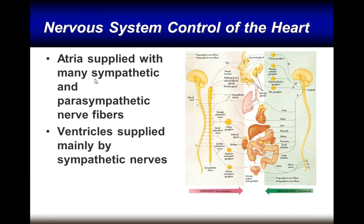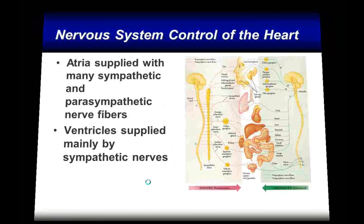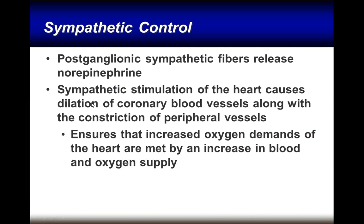So nervous system again, the atria are supplied by the sympathetic, and they do have some of the parasympathetic fibers, which is the acetylcholine. So our brain kind of calms things or slows things down just by that aspect. And the ventricles are predominantly just sympathetic nervous system. You have the postganglionic nerve of the heart, which releases the norepinephrine, which in turn activates all of the sympathetic sides. And then the other aspect with the sympathetics is the vasoconstriction.